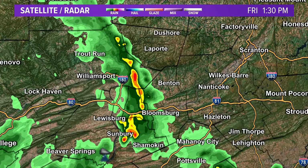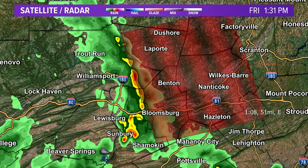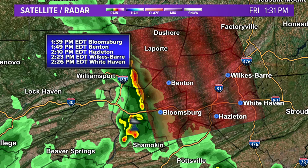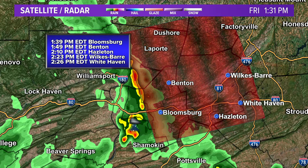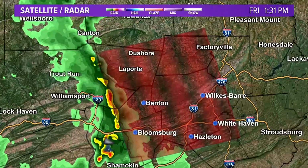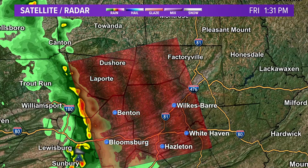So I'm going to go ahead and update this and show you where those storms are going to be heading next. So we'll take it right down basically from northwestern Sullivan County all the way down to Shamokin. So we'll click on that. And these are some of the towns that these storms will be moving through. Bloomsburg at 139, Benton at 149, Hazleton at 210, Wilkes-Barre be here around 230, and Whitehaven about 226. So again, these storms are all moving to the northeast, and Wyoming Valley is going to be under the gun.